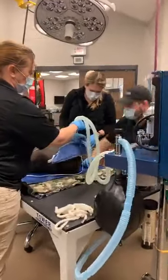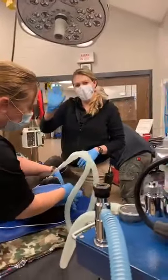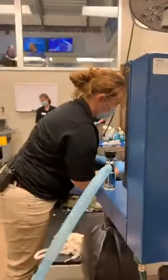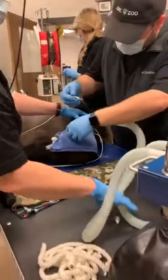So in case you're wondering who we're here with, we have our vets, Ryan and Gretchen. We also are assisted by Mark and Stephanie, our vet techs. And they are ensuring that Liam is getting the very best care while he's here as their patient.